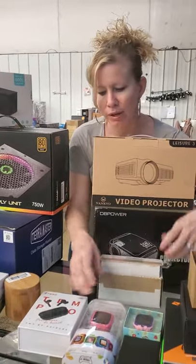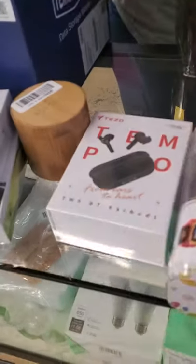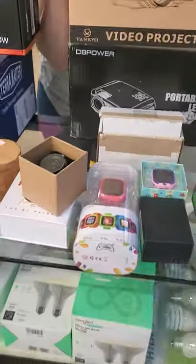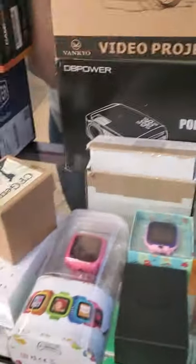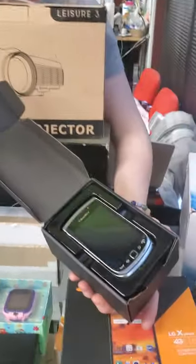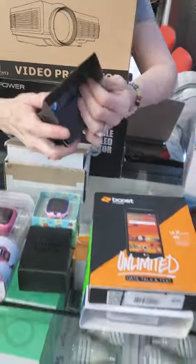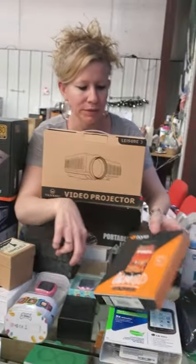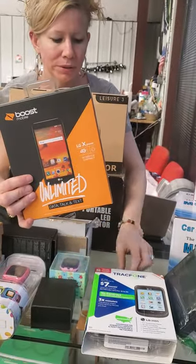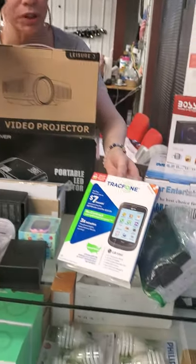We have some smart watches for kids, fitness tracker, watches, another watch. We have a BlackBerry phone. Not bad for $5. This one is an LG phone. And then we have another LG TracFone.